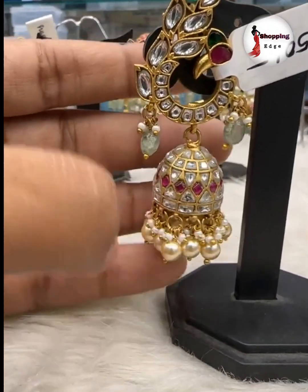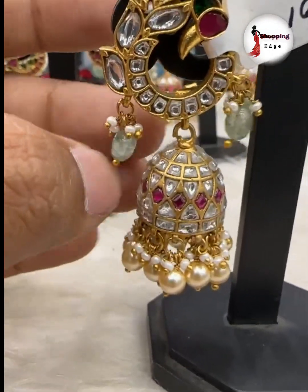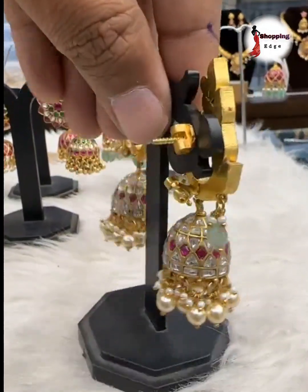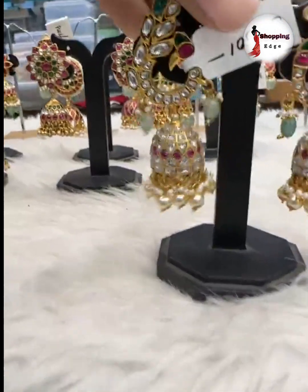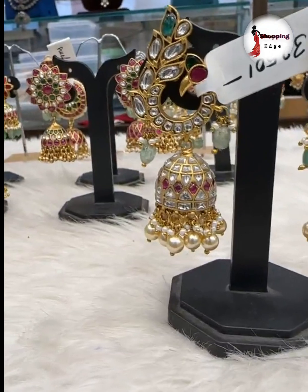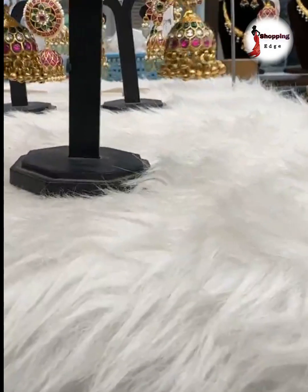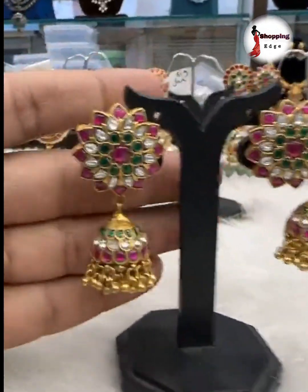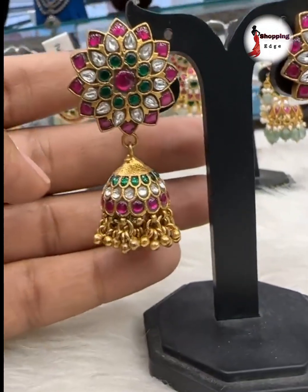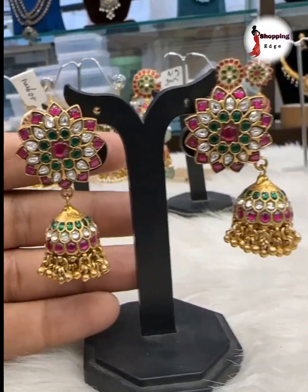The pearls used at the bottom are Swarovski pearls, and the green used is Russian natural green beads, and comes with screw back. Big size, 3250 is the price. Then we have this design, elegant design, floral pattern with jhumkis, Jadau work, such a cute piece this is.